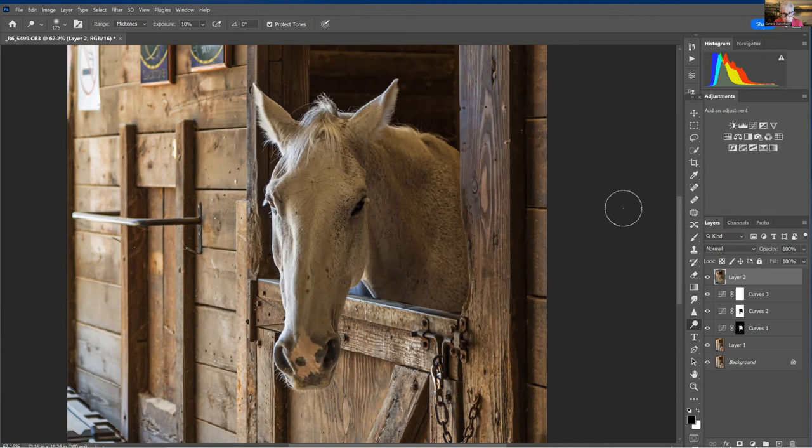Now, the purpose of hiding the ants and selecting the horse is that we can go outside the lines and it's not going to matter. So if I had a brush of 100% and, oh, by the way, I forgot we're on dodging.